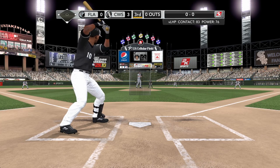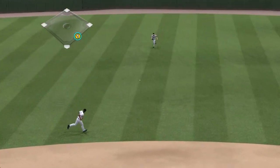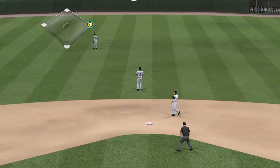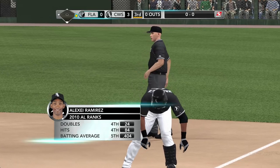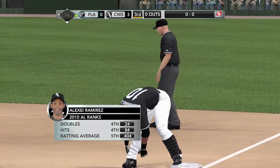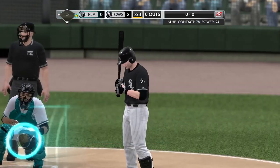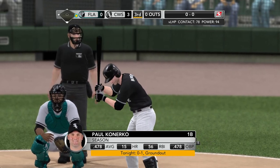And Ramirez settles in. First pitch. Swing, hot shot, and another. Wow, that hitting coach is smiling. Oh, Alexi Ramirez's season so far. Let's take a look at where he ranks compared to everybody else. Fourth in doubles, fourth in hits. Now, you notice he's also ranked in the top five in batting average. A guy that puts it in play, finds holes, and finds a way to get himself on base.